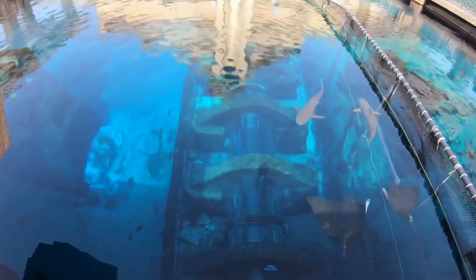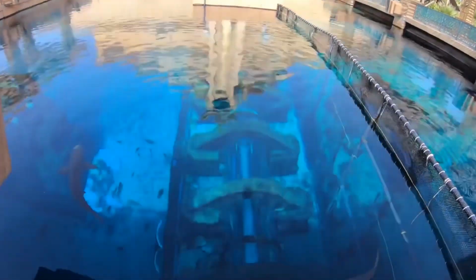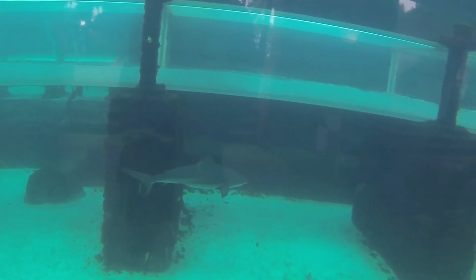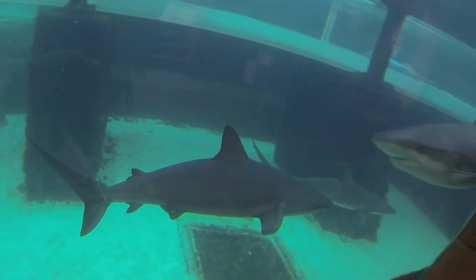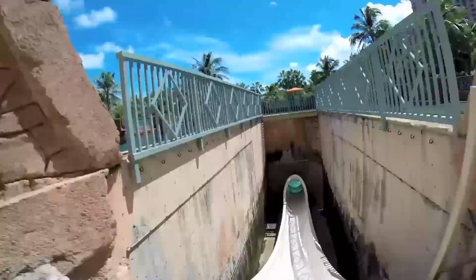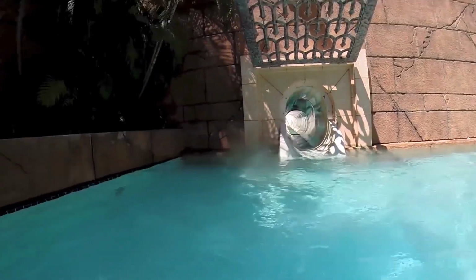Imagine a water slide down towards the shark! Well, that's why it's called a Leap of Faith. No, I'm just exaggerating. The sharks actually have a separate enclosure. You just pass by them, seeing them through your transparent plastic tube. The water slide is approximately 60 feet long. Quite an adventure, isn't it? Well, definitely not for the faint of heart.